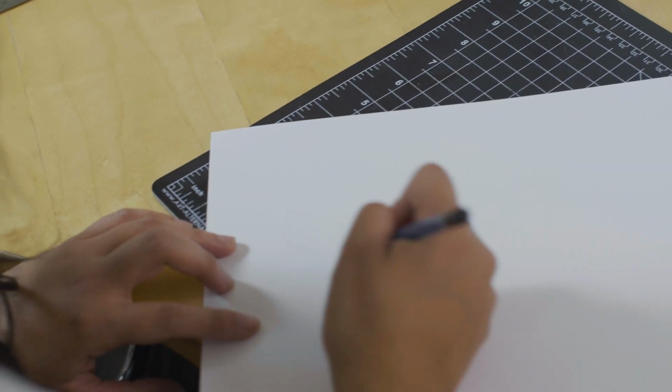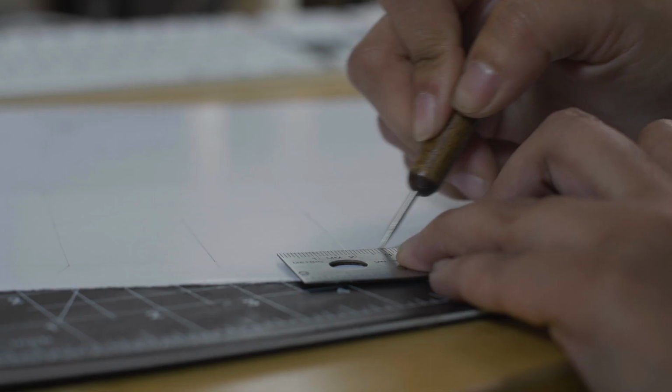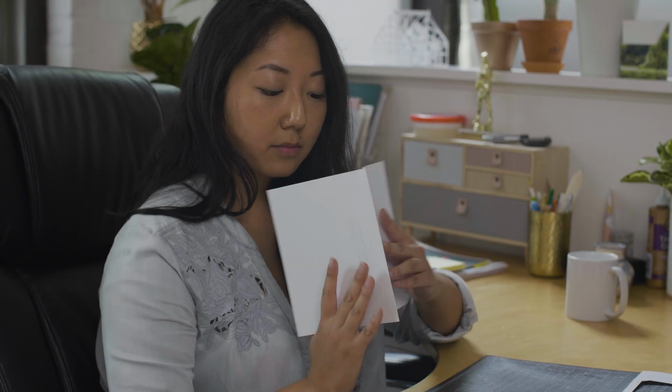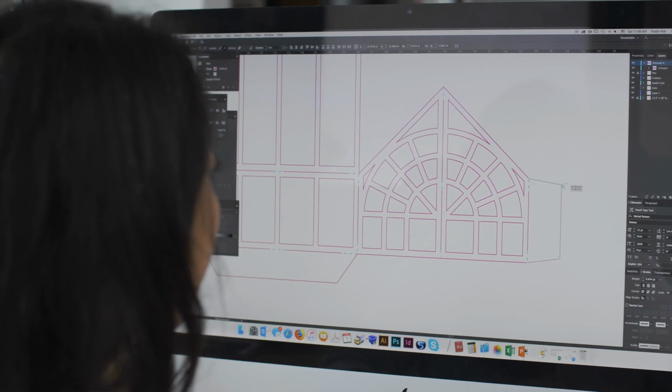A lot of the concepts that I come up with are about things I really care about. Since a lot of my work is inspired by nature and plants and botanical elements, I decided to create a pop-up card of a greenhouse.